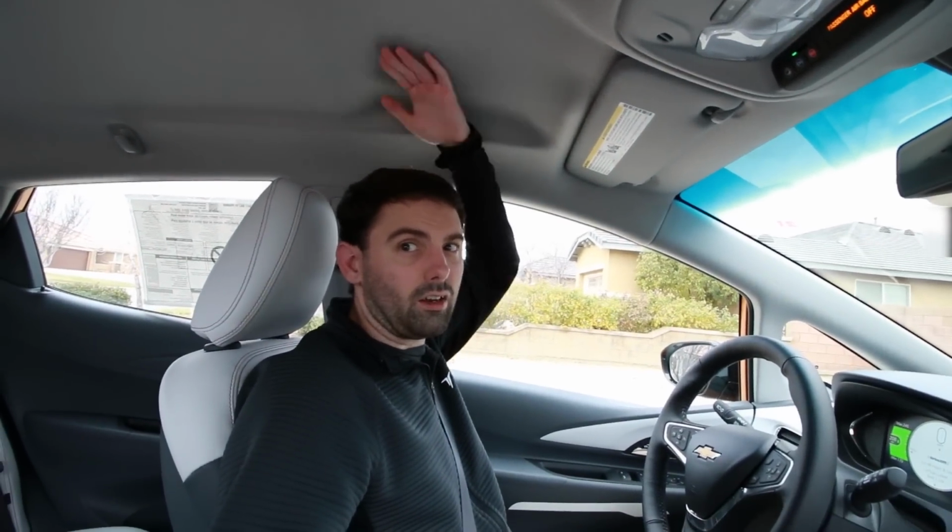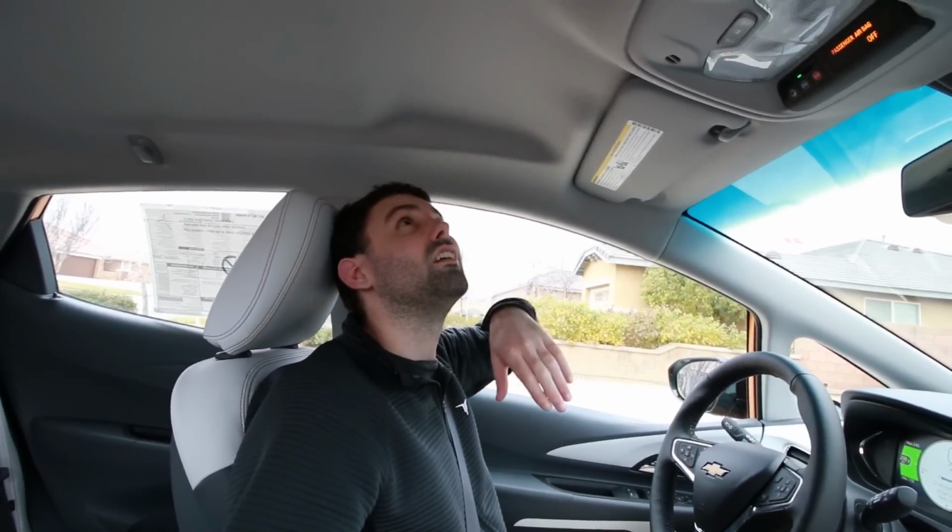Now, I said the Bolt is a small car, and it is, but quite a few of you asked about headroom. There's a fair amount of headroom. Like, a lot of headroom. Miles of headroom in the front. I've seriously got almost an entire hand above my head. This is a lot of headroom.